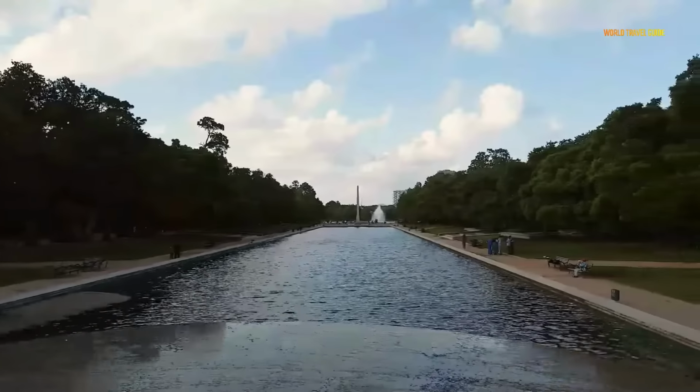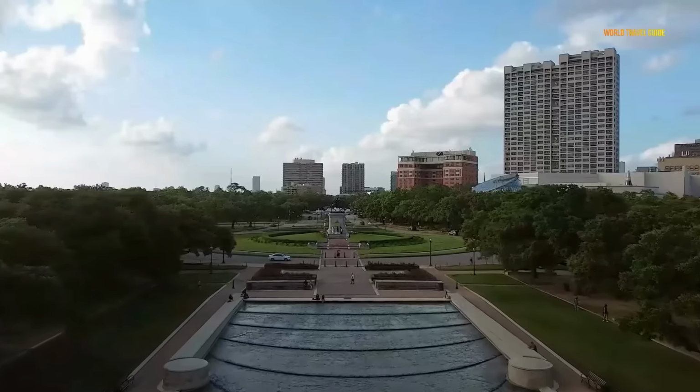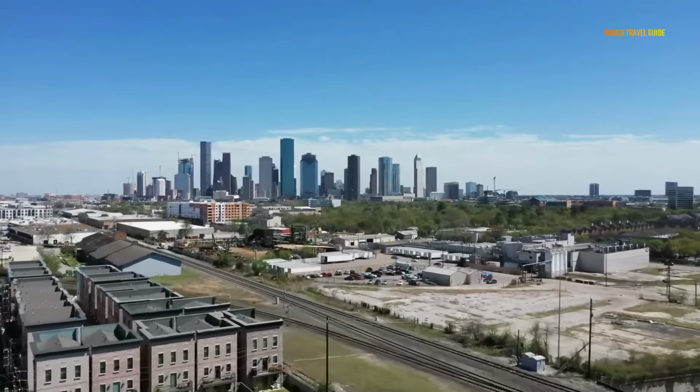Houston is the largest city in Texas. It sits near the Gulf of Mexico in the southeastern part of the state and sprawls over an impressive 670 square miles. Over 2.3 million people call this city home, and you'll find them from all walks of life.